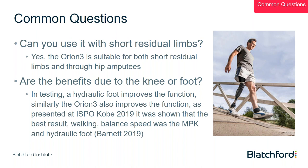Are the benefits due to the knee or foot? In testing, a hydraulic foot has been shown to improve the function for transfemoral amputees. Similarly, the Orion 3 has also been shown to improve the function of transfemoral amputees. As presented at ISPO Kobe in 2019, for the best result in walking, balance, speed, etc., using a microprocessor knee with a hydraulic foot was the optimum outcome for the amputees.